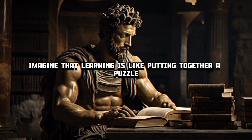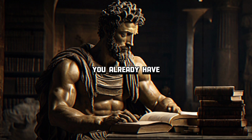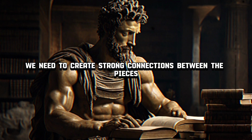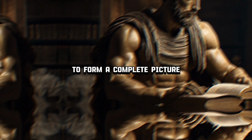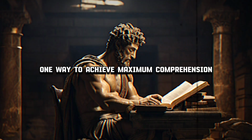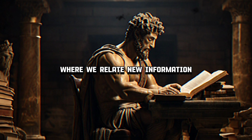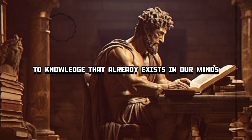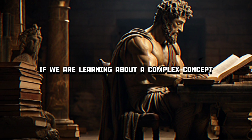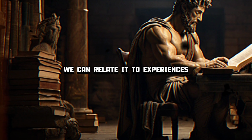2. Comprehension. Deep understanding of information is the key to improving memory and learning ability. Imagine that learning is like putting together a puzzle, and each piece of the puzzle is knowledge you already have. We need to create strong connections between the pieces to form a complete picture. One way to achieve maximum comprehension is through association techniques, where we relate new information to knowledge that already exists in our minds.